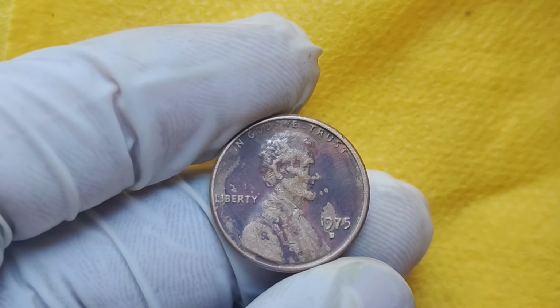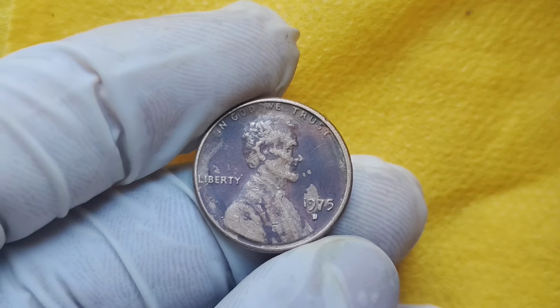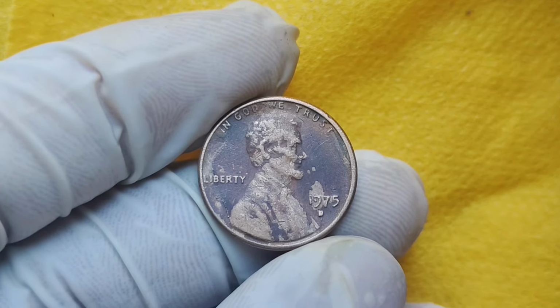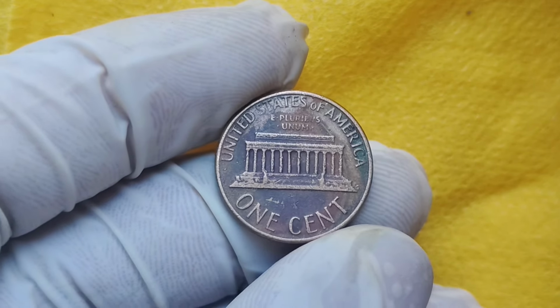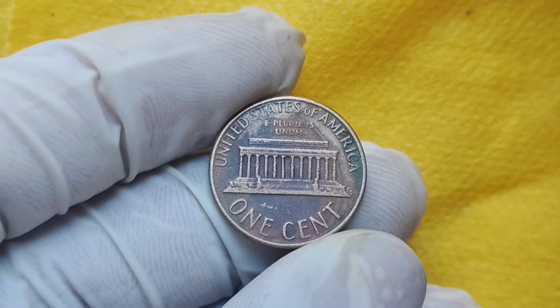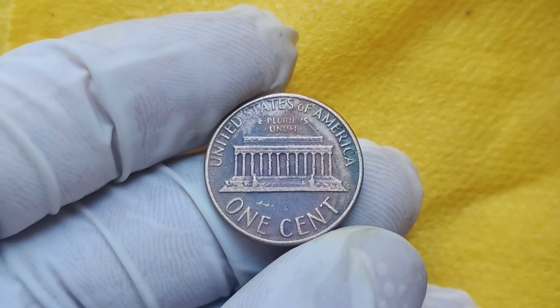I took it to a coin expert. He examined it closely, took a deep breath, and said, "This is just a regular penny, but hey, at least it's shiny." And just like that, my dreams of being the next coin millionaire were crushed. But you know what? That experience made me even more obsessed with rare coins, because if there's one out there worth $1 million, why wouldn't I want to find it?